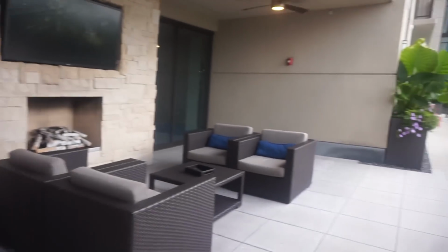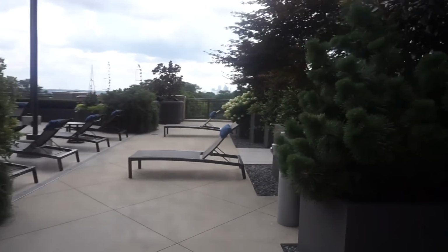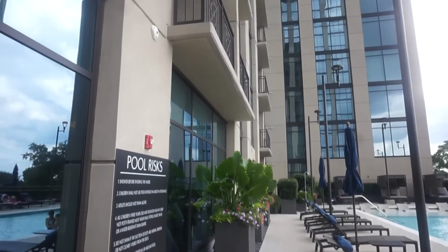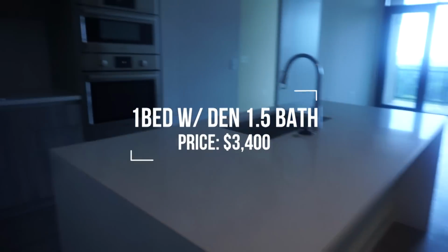Okay. This is the outdoor amenity deck. Open until 11 p.m. nightly. So of course it has your pool, a couple of grilling stations and various outdoor lounge spaces all throughout. This is really nice. Of course, the fitness center. Oh, it feels good. Hours a day. Oh, this is so nice.